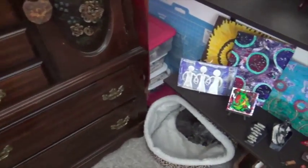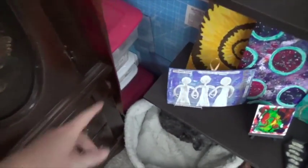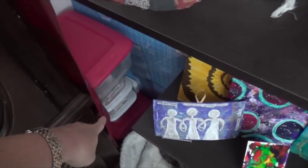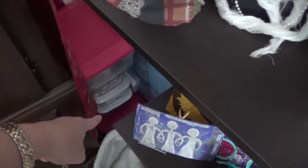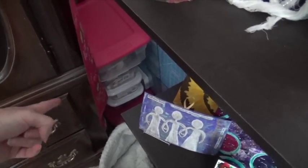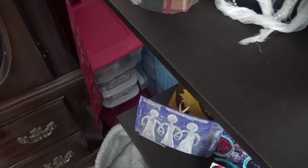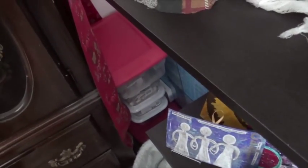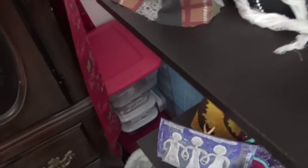Next, beside the armoire, I have some totes. Down there on the very bottom, the one with the pink lid is all faux flowers. The one above that is all zippers and sewing notions and things like that. The next one up is all little wooden bits, little empty thread spools, little wooden balls, wooden dowels, things like that. The next one up with the white lid is sewing supplies, so my needles, my thread, my seam ripper, my scissors, my rotary tool, all of those things.